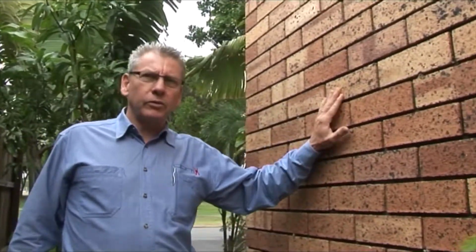So what we're going to do is have a look around the outside here. You can see that most of the walls here are brick. So we just have a look at the walls here. It's all brick. So if it's solid brick, there's no asbestos in it. But in the old days we used cladding that was a face brick, but behind that face brick was actually AC sheeting. But this is solid brick here.